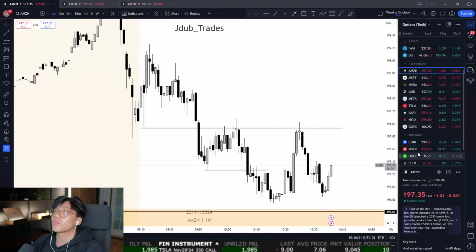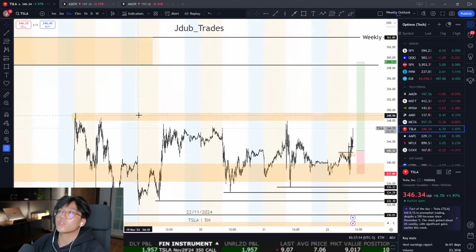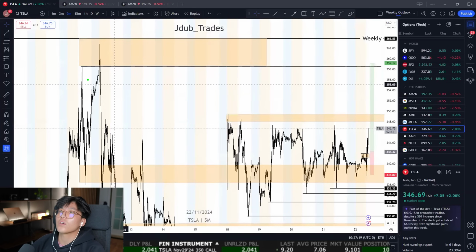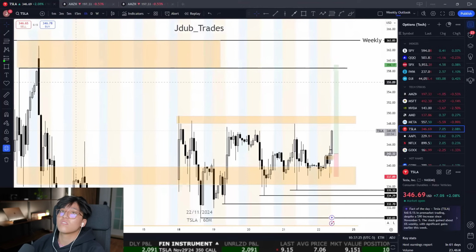Oh, Tesla is exploding. Yeah, Tesla for me, as I mentioned, this one's going to be a swing. I'm not looking to take profits at this 350 level. I'm looking for this trend line break, and I want to see this expansion towards this 360. So something like this, right?